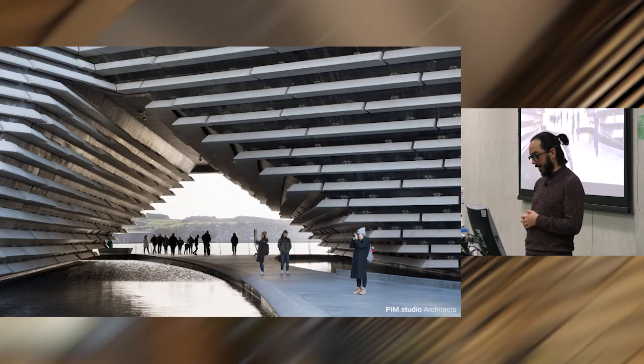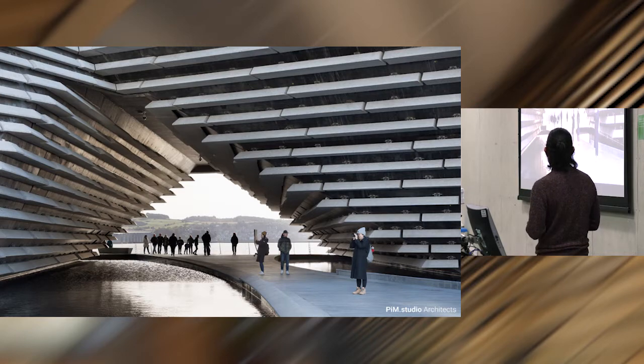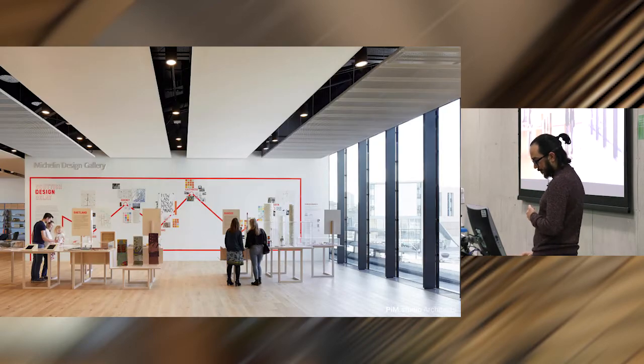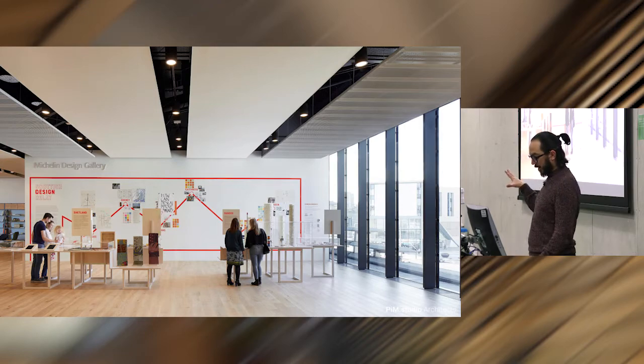And same again happens in this void space, where the two inclined walls offer protection to people from the rain and from the elements, but also invite people to walk through this promenade and to go toward the riverside. And here there are some more images of the museum. This is again this upper floor foyer open space.